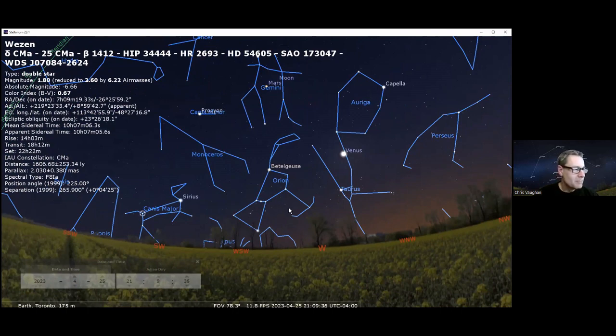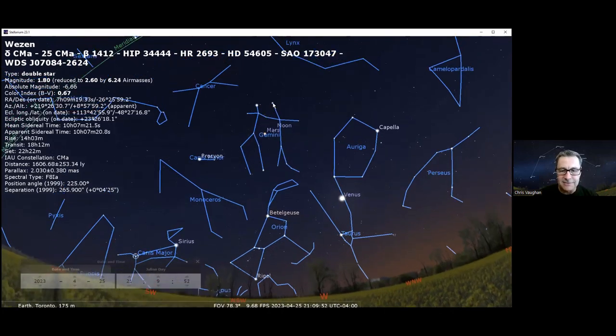Polaris would almost match Venus, equal to Venus at about magnitude minus 3.4. Sirius would barely look as bright as Castor looks right now. And our sun would be at magnitude plus 4.8.